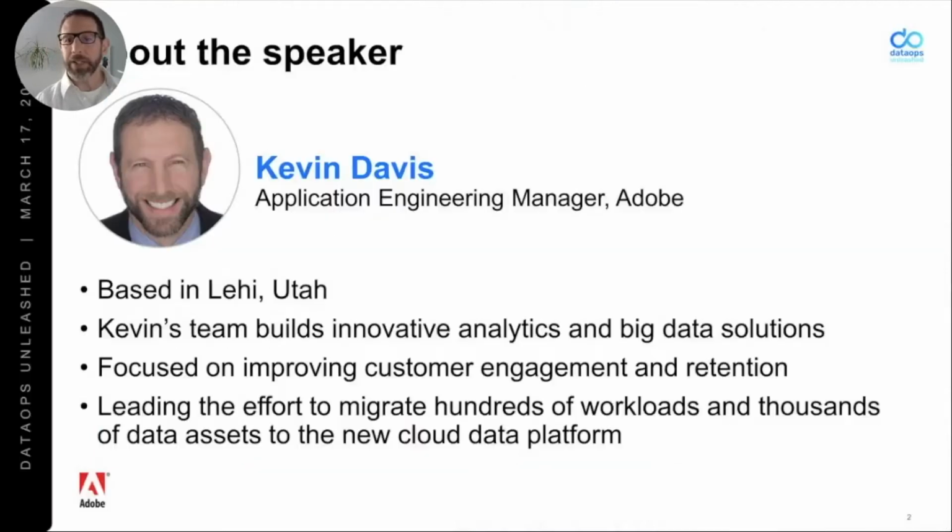Before we get too deep into the content, I want to do a quick introduction of me. I work in Adobe's IT organization. I'm an application engineering manager managing a team of data engineers and data scientists. When we're in the office, I'm based in the Lehi, Utah office, just south of Salt Lake City.